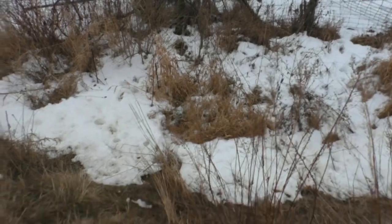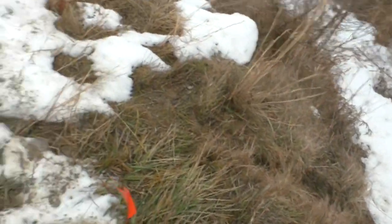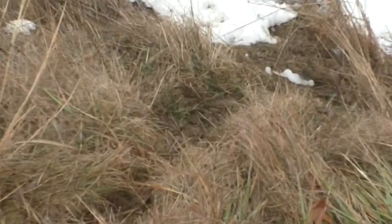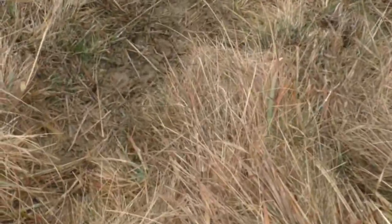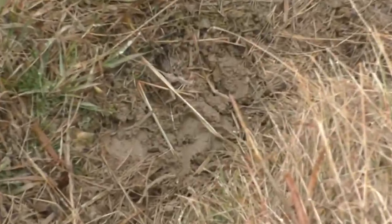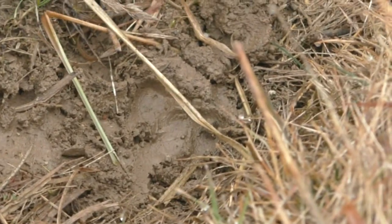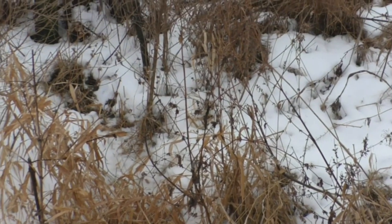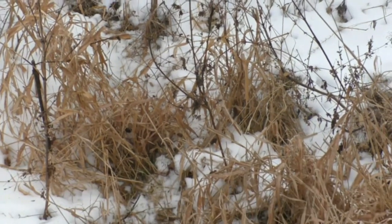So anyway, I thought it was deer, to be honest with you. The way it's cut down into the bank here, but there's actual, if I can find it again, right there, coyote track going up and down it. So I got a lot of faith in this spot. I really like the setup, and hopefully we have something here next couple days to show you guys.